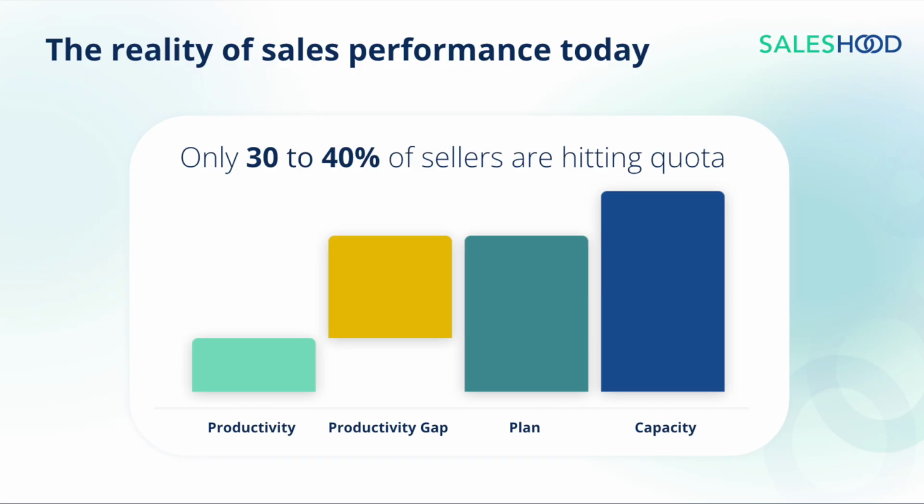So I'm sure many of you have seen out there, it's one of the toughest times to be a seller in a long time. 30 to 35% of reps are making their number. So win rates are down, deals are taking longer. The economic buyer is moving higher and higher in an organization, and so strong deal execution and forecast confidence are huge priorities for sellers and sales leaders alike.